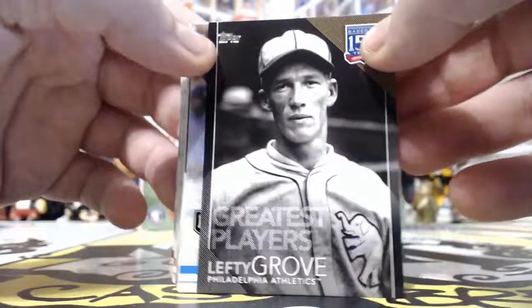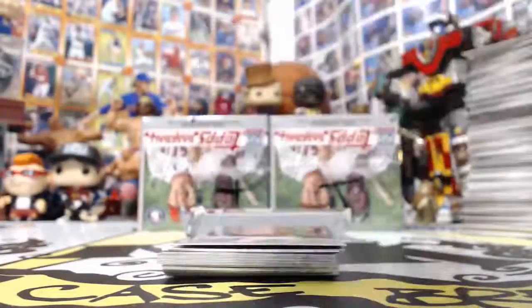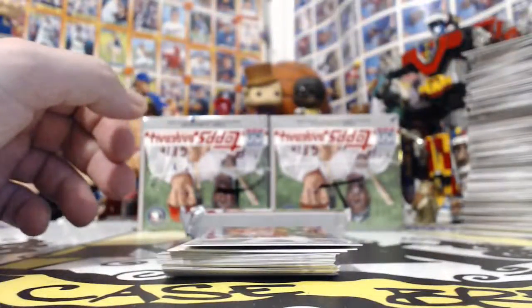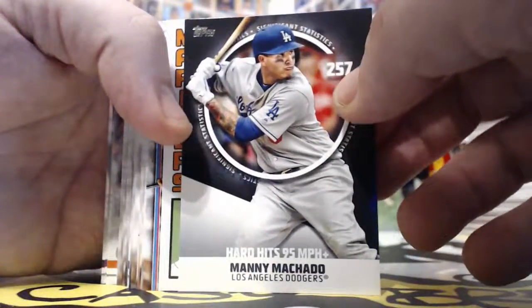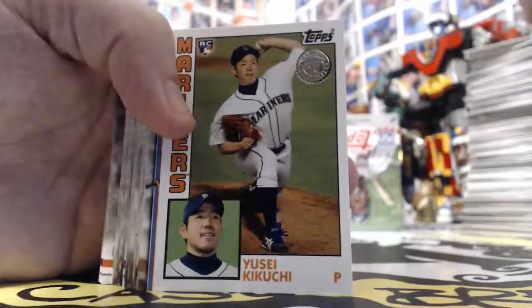All right, to 299, Lefty Grove, Greatest Players, Black Parallel. That is 127 out of 299 going out to the Athletics. Back when the elephant was the logo. Carlos Tochi, 150 year stamp. Machado, hard hits over 95 miles an hour. Wow, 257 of them. Kikuchi, 84.